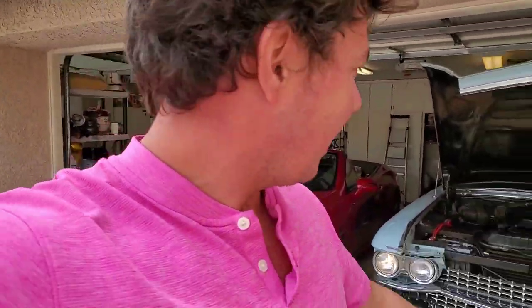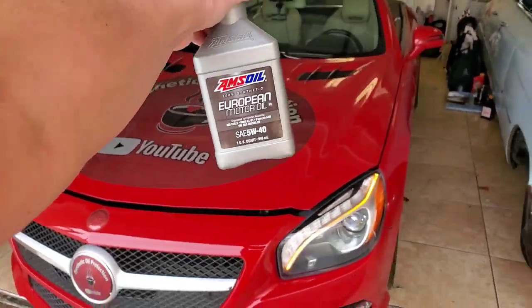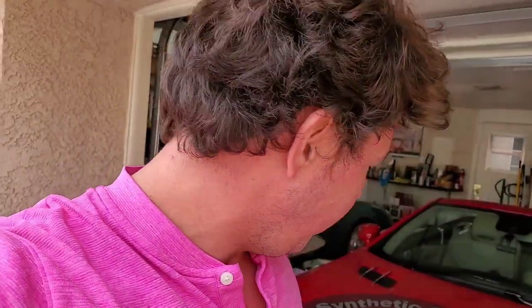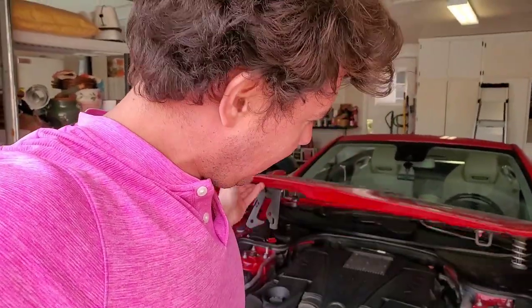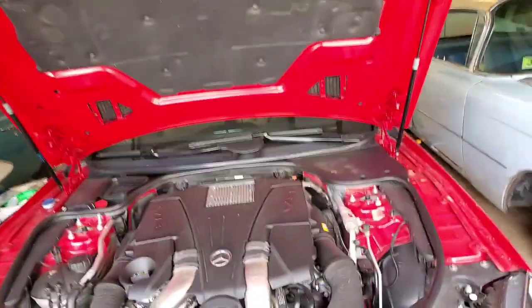And now for the SL550. Like I said, these are my personal cars and I've switched all the products on them over to AMSOIL, from the coolant, motor oil, transmission fluid, brake fluid, power steering fluid, you name it, it's all AMSOIL. And this is the very stuff that's in the SL550. Now the SL is actually idling right now and she's coming up on 15,000 miles on one oil change. And that's out here in the extreme heat of Las Vegas. So I'll give you a close up of the SL.